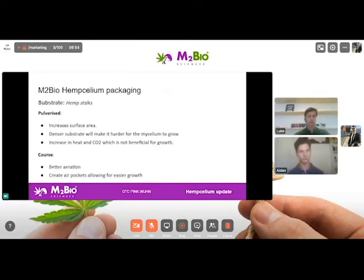Cool. So after the strains, we're obviously interested in the substrate we're using. We're using hemp, and so the discussion is around pulverizing the hemp. Yeah, and so there's a discussion, as we just said, between the pulverized and the coarse substrate composition. Both have pros and cons.